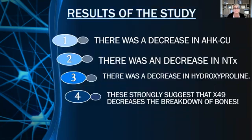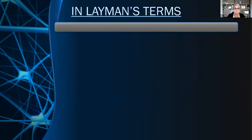Now, here's the results of the study. And again, you can see the study on startx39.com, startx39now.com, just as you can the others. But basically, there's a decrease in the AHK-Cu and decrease in NTX. There was a decrease in the hydroxyproline. So these strongly suggest that the X39 decreases the breakdown of bones.